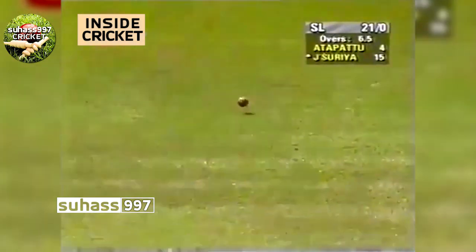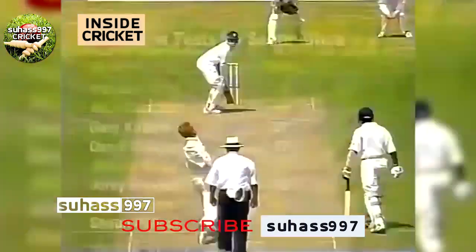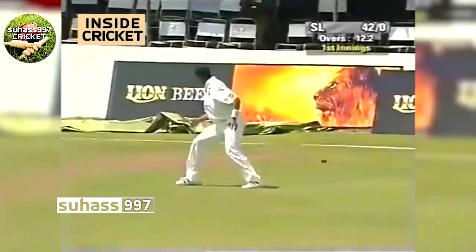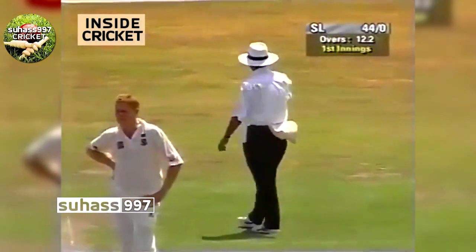And that delivery just short outside off stump, and that's the area that Sanath Jayasuriya is looking for. Anything in that area, he is very, very quick to pounce on it. Going for 2. Nothing going South Africa's way.